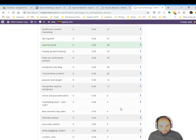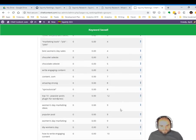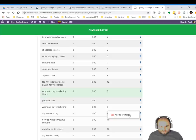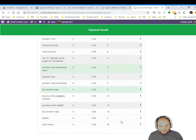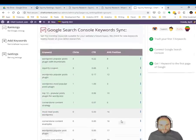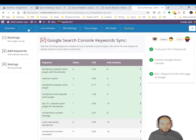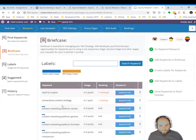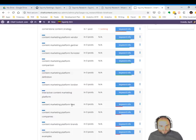Alright. And you can see a lot of ideas. Women's Day marketing ideas. Yes, this is something that we've done recently. And apparently in Google Search Console, we've already been found for this. So these are now added to my Briefcase. If I go to the research section, I can see them being added to Briefcase.